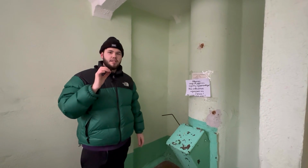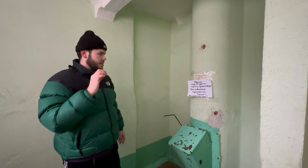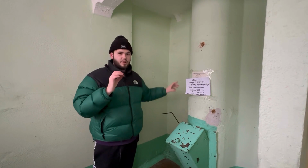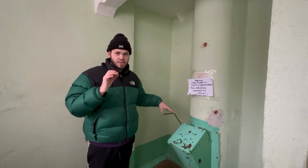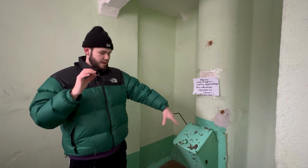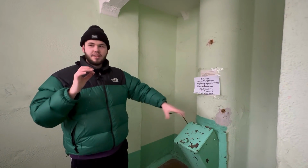Right here we can see a letter. It is probably made by someone who lives in the flat nearby. Here you can read "Stop shitting in the garbage chute," which is kind of funny. And usually tramps love to live here.